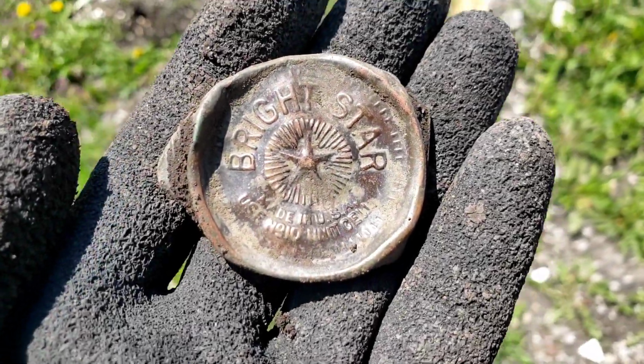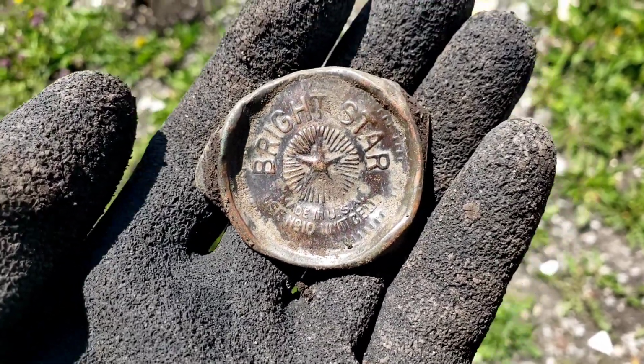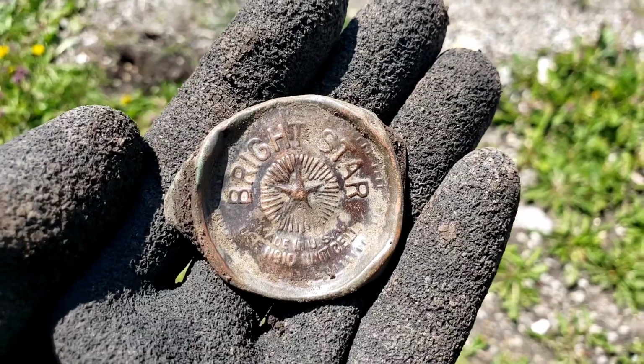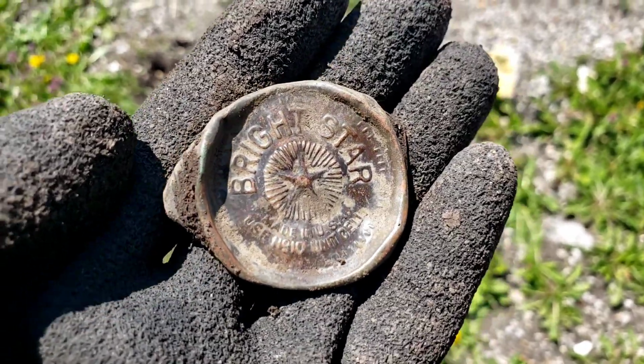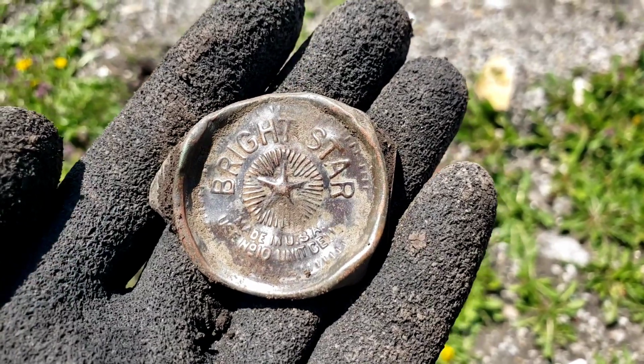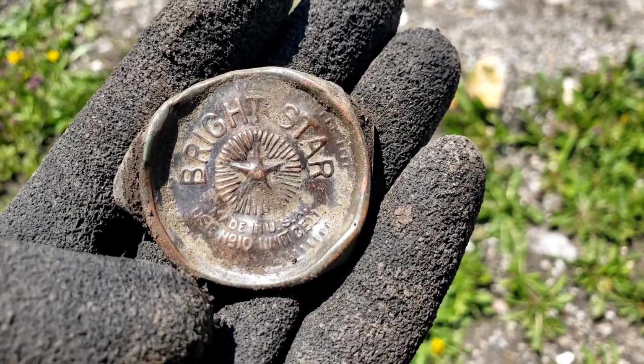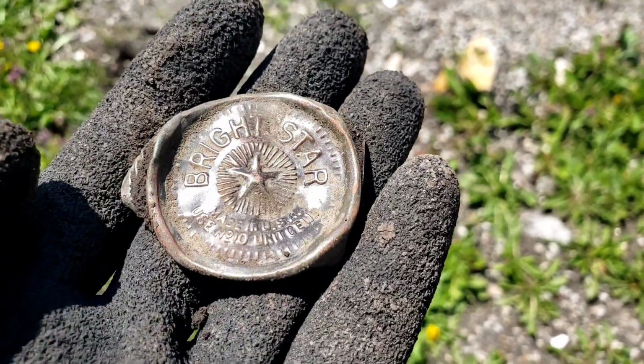So here it is, all cleaned up. It says Bright Star, made in USA, use number 10 unit cell. I did a little bit of research on this, and it turns out this is actually the logo cap thing to a flashlight, and this specific flashlight happens to date back to the 30s into the 40s. So that is a really cool find. Let's see if we get something else.